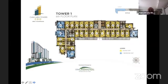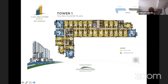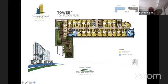It's very easy to get acquainted with the units. So the 1 bedrooms are the blue colored units, and the yellow are the studios. So 7th to 9th floor, that's the floor plan. Now, as you go higher, of course, there's a little bit of increase in price because you get a better view. But there are some floors that have amenities, not only the 5th, we have them in the 10th, especially in Tower 1, that has the sky garden.